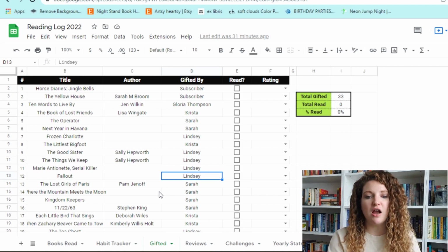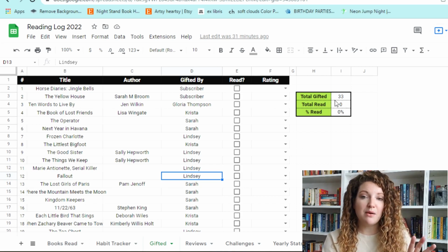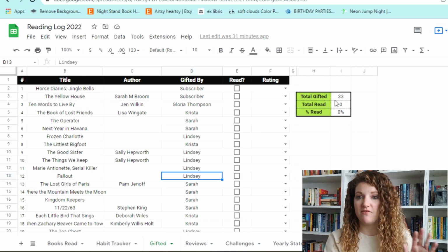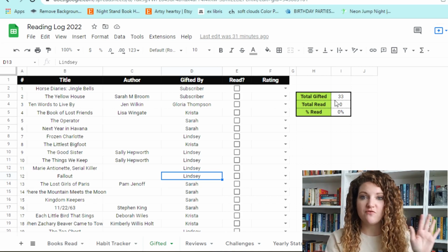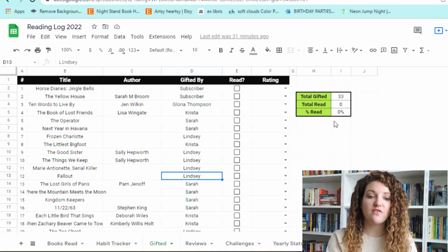But over here, you see the total number of books that I have that have been gifted to me by friends. And so it will tell me the total number that I read this year. I am not putting on here books that I was gifted that I've already read. These are just starting fresh at the beginning of the year. We're starting with a total read of 0, and it will tell me the percentage of how many I've read.